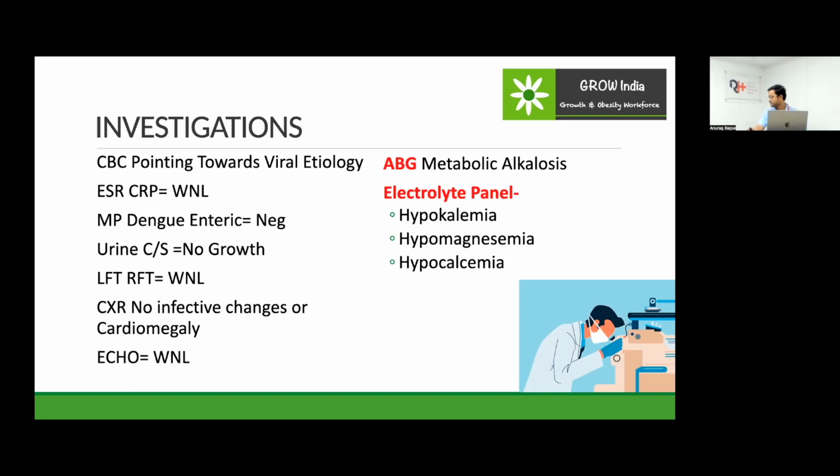Now that you have hypokalemia, what about sodium? The sodium was in the lower region, but it was not that low. If you compare to the earlier case, you had both severe hyponatremia and hypokalemia. Here you have predominant hypokalemia as a possibility. So what does it tell you? Sir, probably the child is not losing via the renal pathway, but the GI possibilities are much more here because the hyponatremia is not that severe.